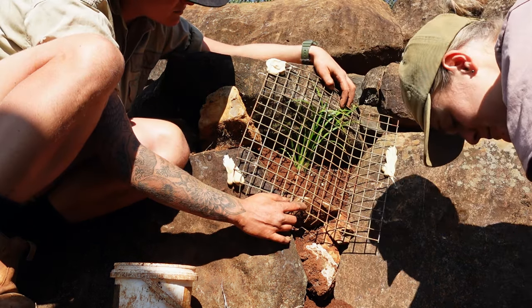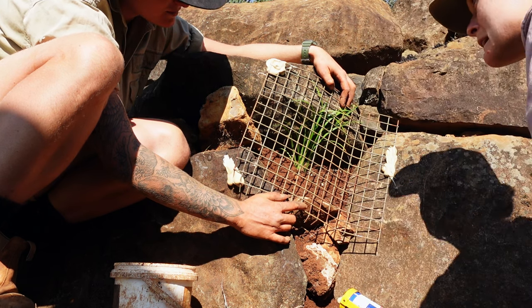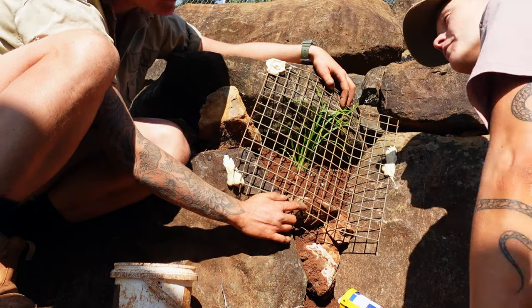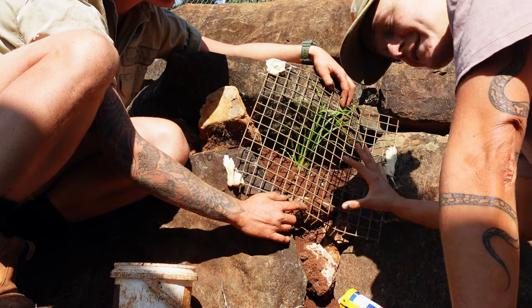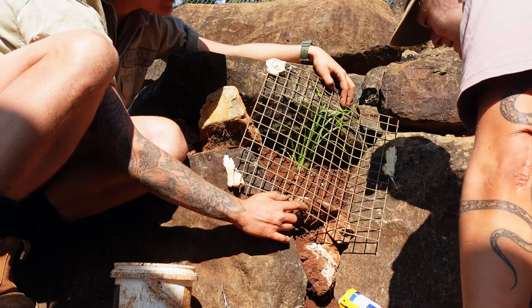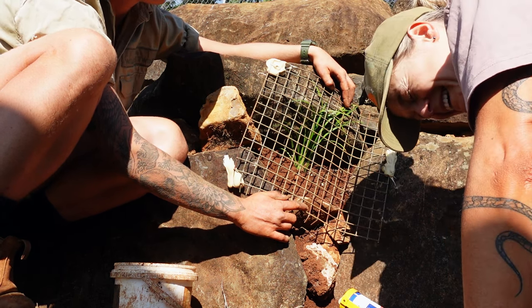To those watching this, or general hobbyists of the garden, we have practiced this. This is a protection situation. As in, we've tested one, and it has worked. So it doesn't mean that it's going to work for everyone.